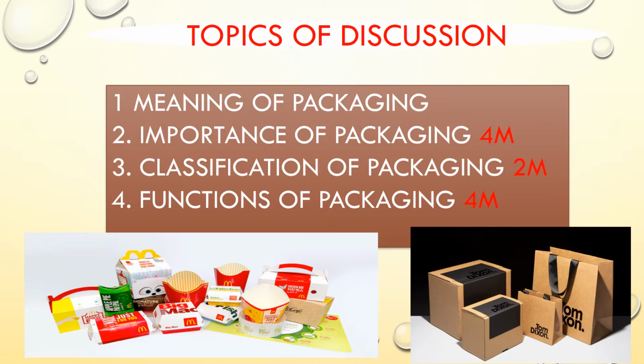Then functions of packaging again will come for a 4 marker. These topics, trust me, are simple. As I told you in the previous session for branding, make note of the points, learn the points really well, and write your own explanation. That's how you can score marks in this chapter, because this chapter is very easy.